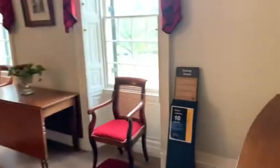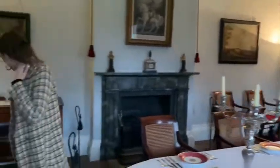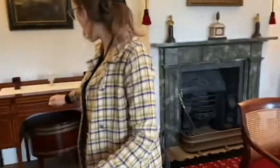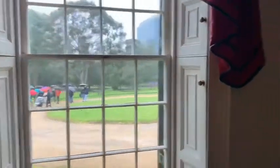Is that a wine cellar? They bring up the wine from the cellars under here and keep it in there to keep it cool. Looks a bit like it. It's beautiful, isn't it? It's so beautiful.